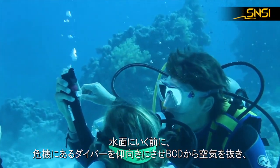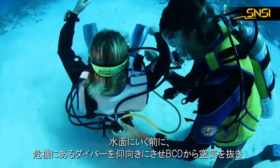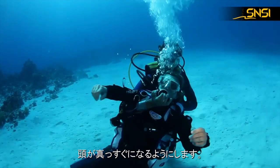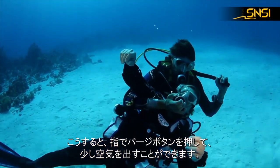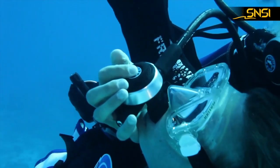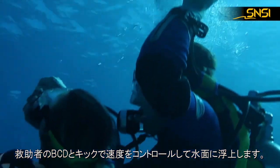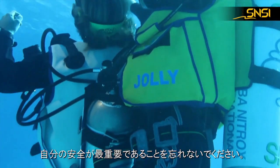Before resurfacing, turn the diver in distress and deflate the air in their BCD. Loosen the right shoulder strap to put your arm in and place your hand on the chin of the diver to help keep their head straight so that your fingers can press their dump valve to try and somehow supply them with a little air. Resurface with your BCD and your legs in order to control the speed. Remember that your safety is crucial.